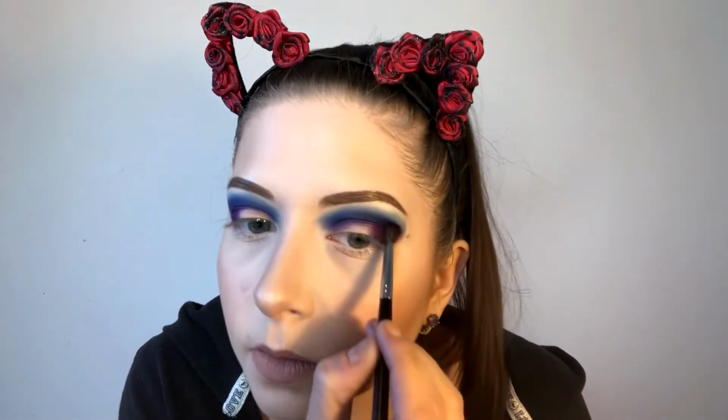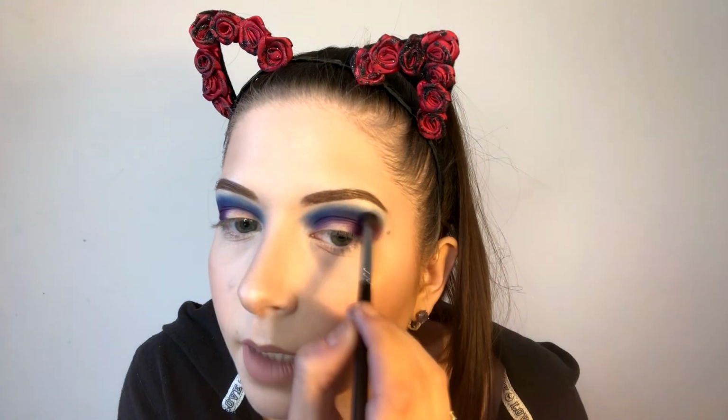I've got that purple down basically where I want it. I like it a little more blown out, but I also don't want to go too far, so I really just need to take my time with all of these steps. And I'm gonna go back to that clean brush and try to blend it together a little bit more.